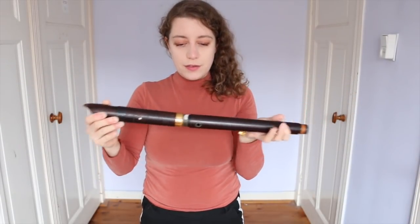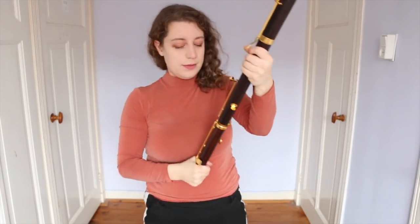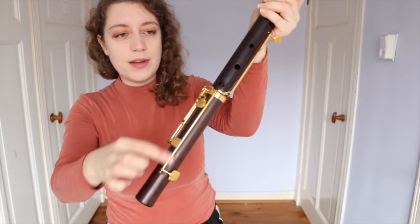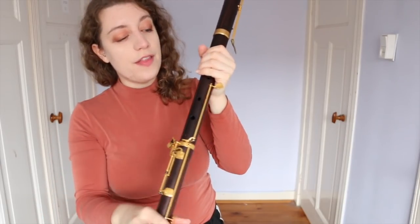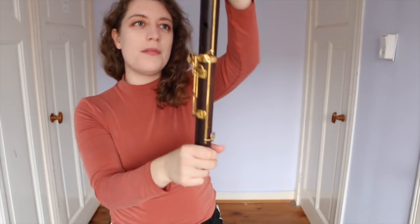Right, I'm putting together this first one. Being very careful of the keys. The joints are a bit loose, but that's because this recorder is 30 years old by now. Straight away, do you see here, there's this long key going down here. You have to put it together and then carefully rotate it so that this is over that. That means you can use this little finger to close that hole down at the bottom.